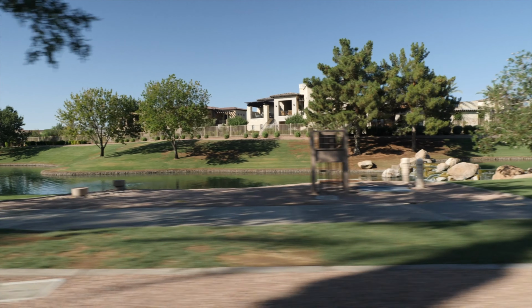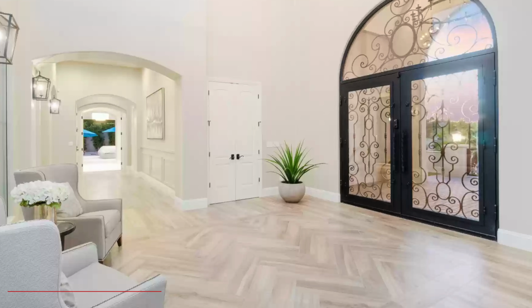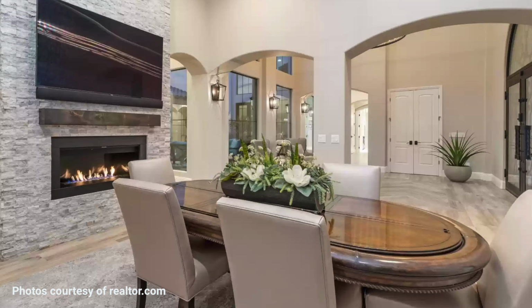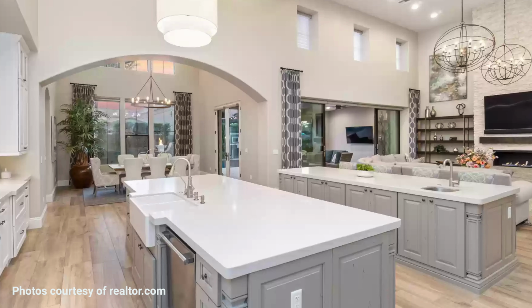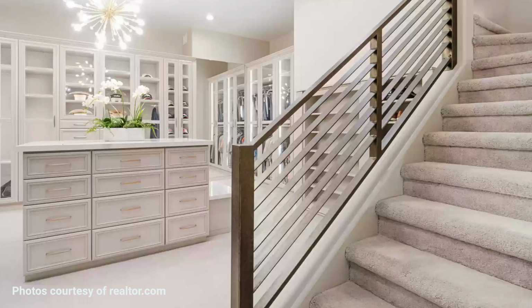I would like to share with you, here's one that's currently active. Here's some photos of this one. This is 6,981 square feet, and it's on over half an acre. Now, this home does not back to the water, and this home is still in the 4 million mark. So this gives you an idea of how luxury this portion of the community is.